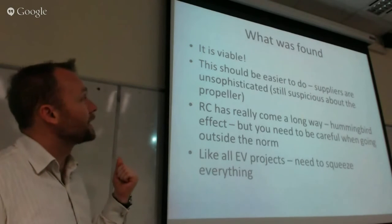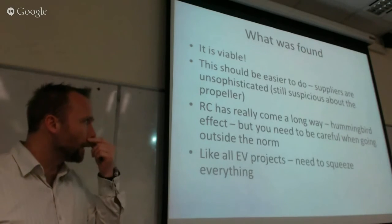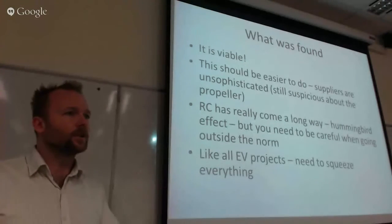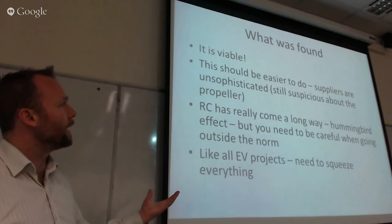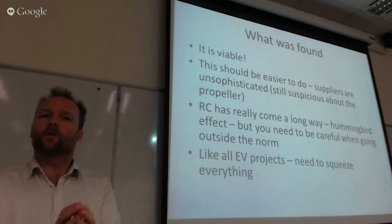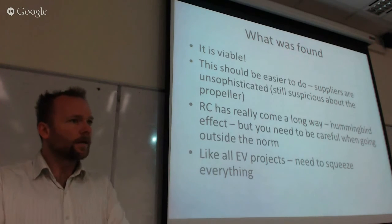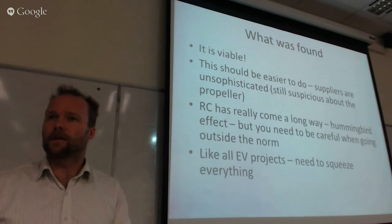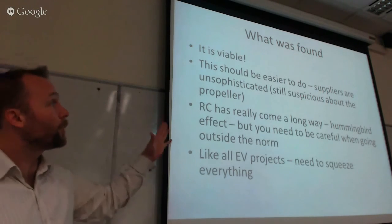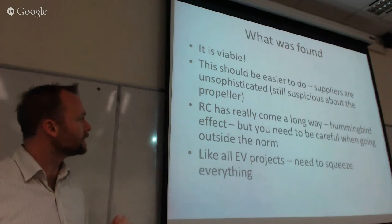But remote control stuff has really come a long way. It's something they call the hummingbird effect. If we tried to do this, say, 10 years ago, I don't think it would have just been battery technology holding us back. I think it would have also been the technology in the remote control industry. What I've learned now about remote control is, despite the fact that I don't see a huge amount of sophistication, because they're working on things so small, it's very easy for them to make and test. Relatively speaking, they've got pretty large R&D budgets. And so there's a lot of motor technology, motor controller technology and propeller technology out there that we were able to utilize. And that was just something that really did save us.